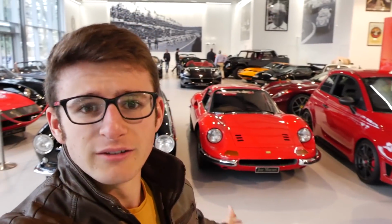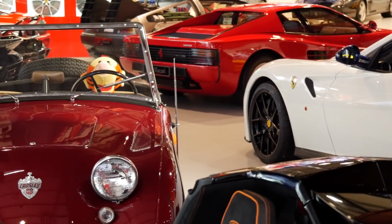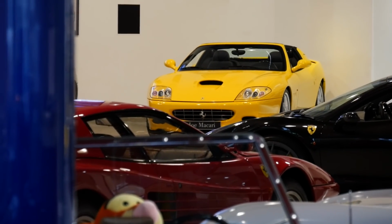I mean, just look at this place. I'm sure you've seen videos of mine in the past where I visited here, but it just never gets boring. And I'm sure for those of you who have been here, will completely understand what I'm saying. I'm gonna be completely honest with you guys right now. There are so many cars in here that I genuinely do not know where to start or where to go.